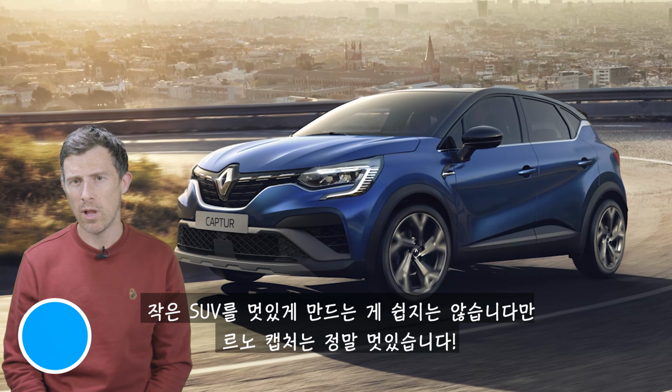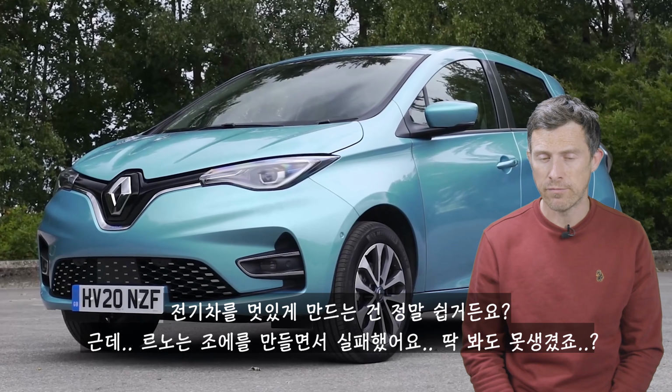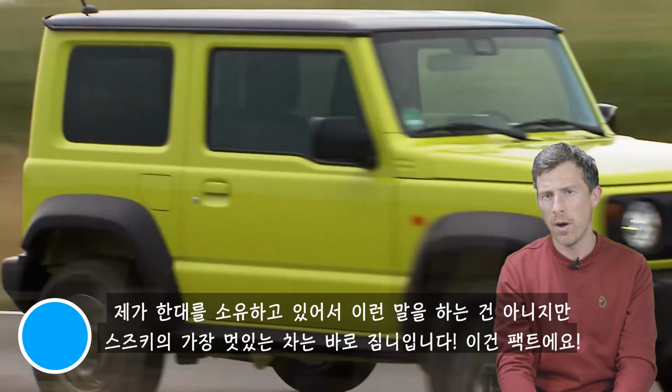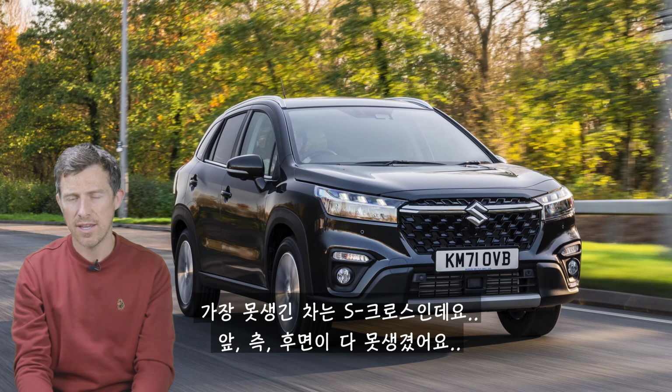It's not easy to make a small SUV look cool, but the Renault Captur does. It's easy to make an electric car look cool, but Renault failed with the Zoe. It's a bit ugly, isn't it? I'm not saying this because I'm biased or anything, because I've got one, but the best looking Suzuki is the Jimny. You can't argue with that. The ugliest car is the S-Cross.